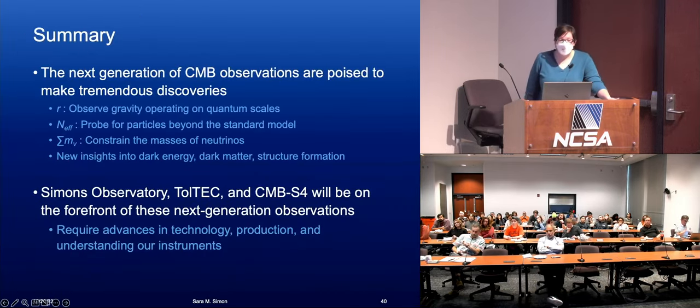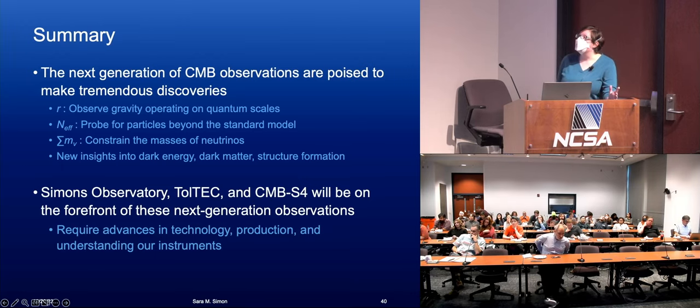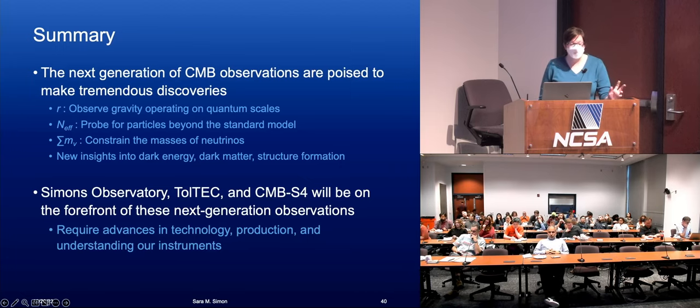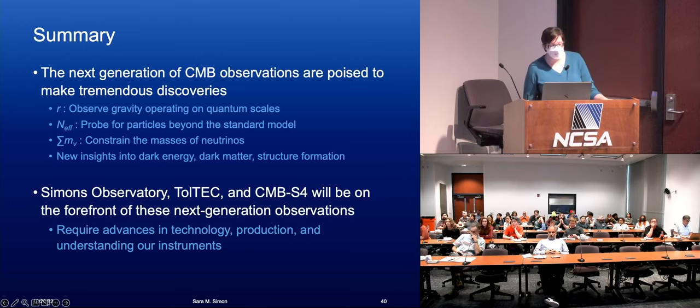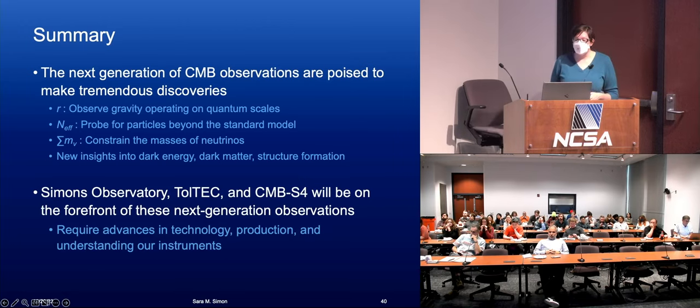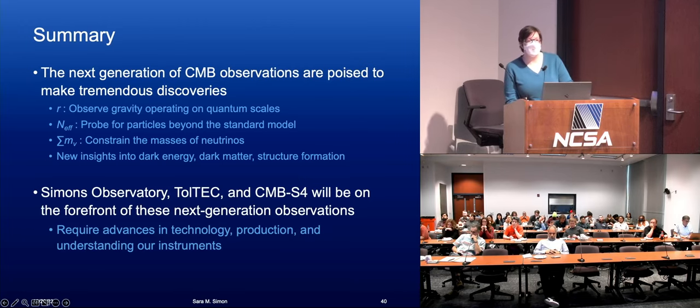So just to wrap up, the next generation of CMB observations are really poised to make tremendous discoveries. We'll be able to observe gravity operating on quantum scales, probe particles beyond the standard model, constrain masses of neutrinos, and get new insights into dark energy, dark matter, and structure formation. Simons Observatory, Toltec, and CMBS4 are really going to be on the forefront of these next generation observations. They require advances in technology, production, and understanding our instruments. But if we're able to do this, measurements with these experiments will give us the best opportunity to further our understanding of the fundamental physics of the universe.